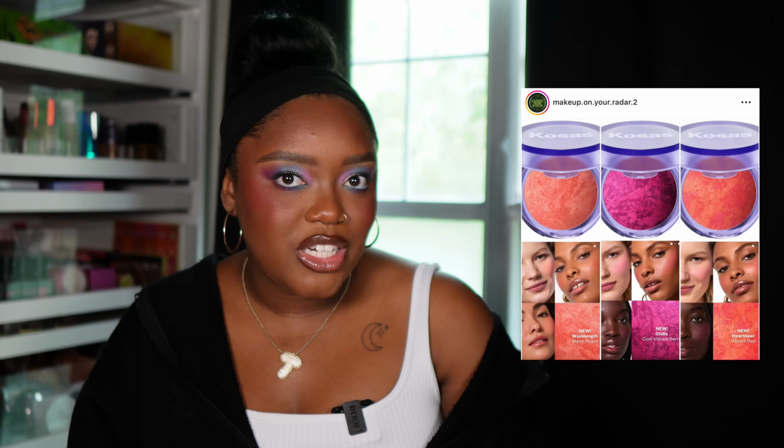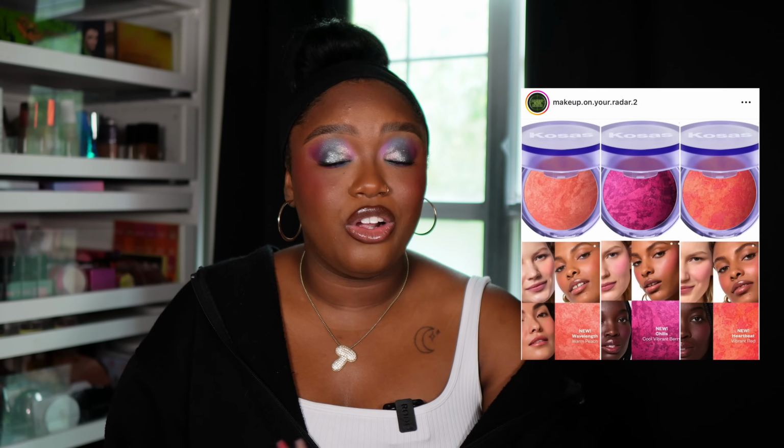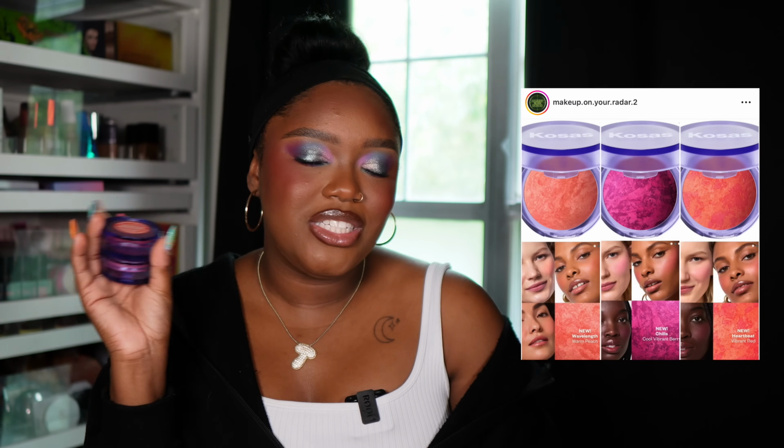If you're a fan of the Kosas blushes, you might really, really like these blush shades. They're a lot more vibrant, and I love that. So this was definitely a purchase for me.